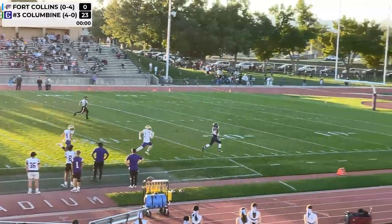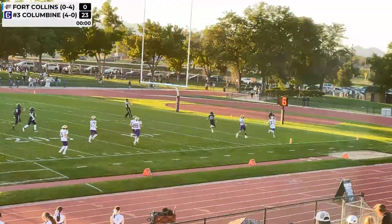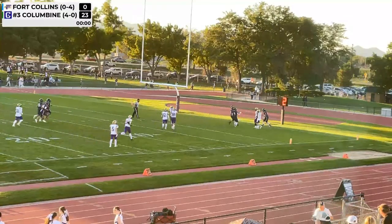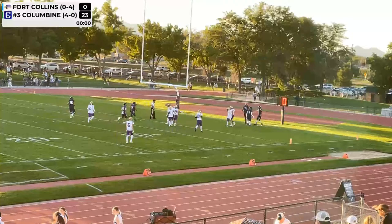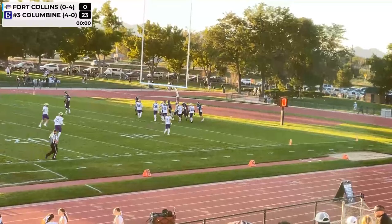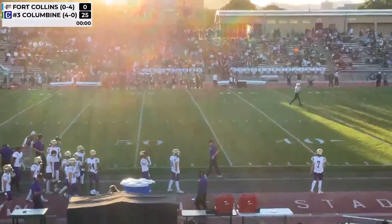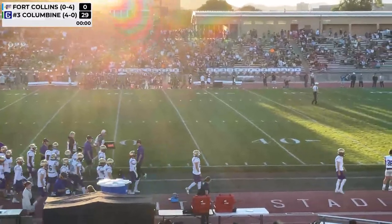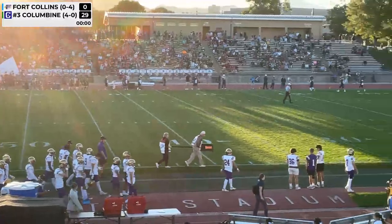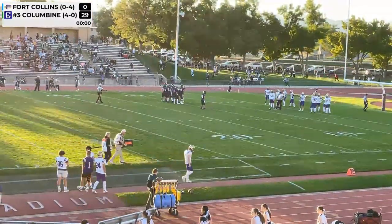Well, that's not good. One play, 98 yards. Columbine, let's see if there's a flag. Doesn't look like there's any flags, unfortunately. Yeah, that was rough. Just what you didn't want to see happen, happened. Columbine takes one play, one pitch, 98-yard touchdown run. Brings them to 29-0. We're still in the first quarter.